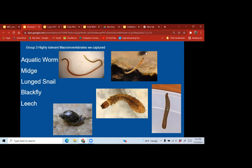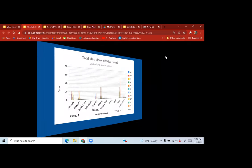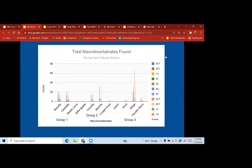So now that you know what macroinvertebrates we found in the creek, let's look at what some of our data presents. So here is a graph that we made of all of the macroinvertebrates that we found, and they're both in the ditched and natural section. And along this line, you can see the different colors, and each color represents the samples that we took.